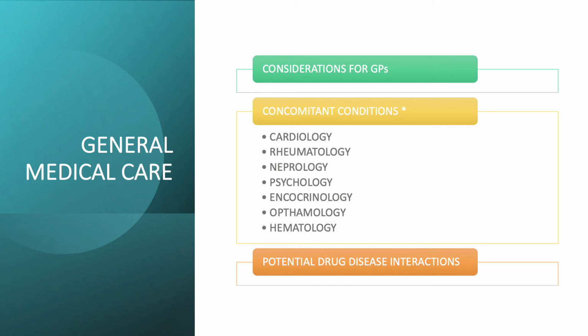We then move into more specific areas of focus: cardiology, rheumatology, nephrology, psychology, endocrinology, ophthalmology, and hematology. So there are some conditions such as gout that are well documented in GSD 5, whilst others, such as some retinal disorders, are emerging. And so we do talk about those in this section, and that is contained in the supplementary material.